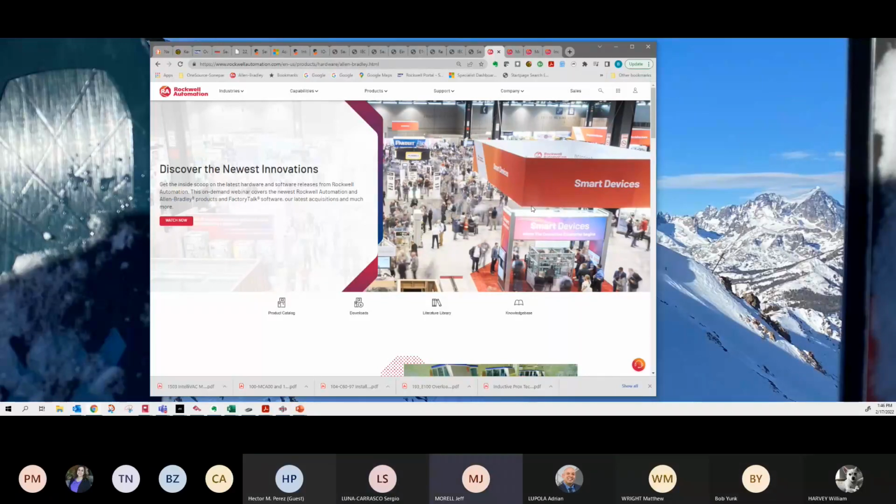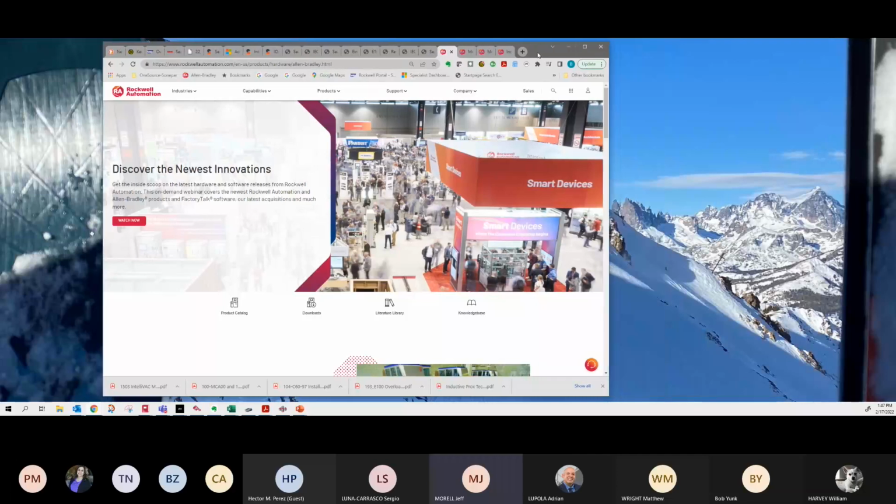Yeah, so what it is, Bob, is that if you've got a product that's obsolete in your storeroom, Rockwell will look, basically we'll get the part numbers, we'll send it back, and Rockwell will analyze it and then provide a credit. It's not going to be a one-to-one credit. It's typically a percentage of that. And then you can use that credit for like future equipment repairs.